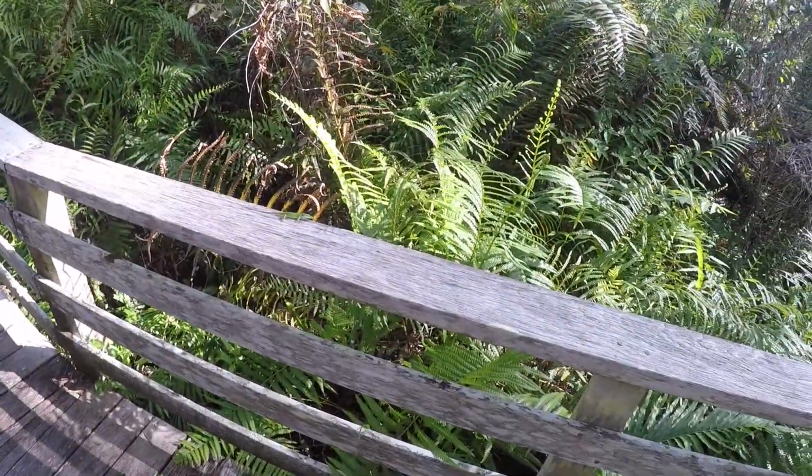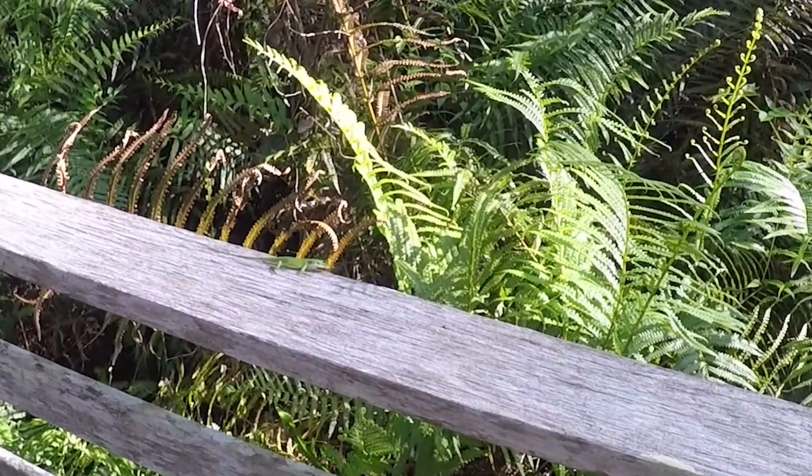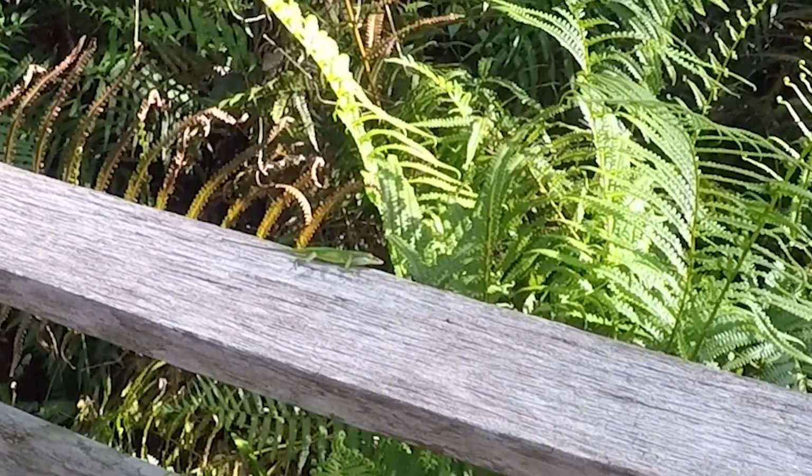Many plants and animals find their best homes in ancient forests. The unique combination of large trees, fallen logs, and standing dead trees provide wildlife with a variety of places to find food and shelter.